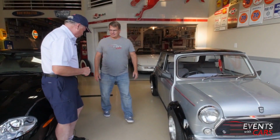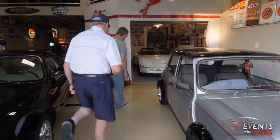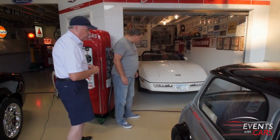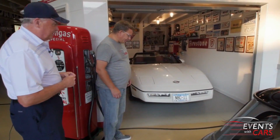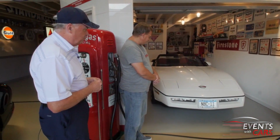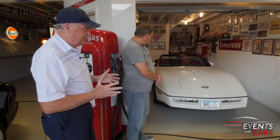Next we'll go over to the Corvette here. This is a 1987 Corvette Convertible. I hunted for this car. I traded an Indy Pace car in on this, and when I got this, it had to be white and red, which is the first color combination of the '53 Corvette when it was introduced. And it's 31 years old. I don't drive it much. It's got 11,800 miles on it. 31-year-old car. It's very young.